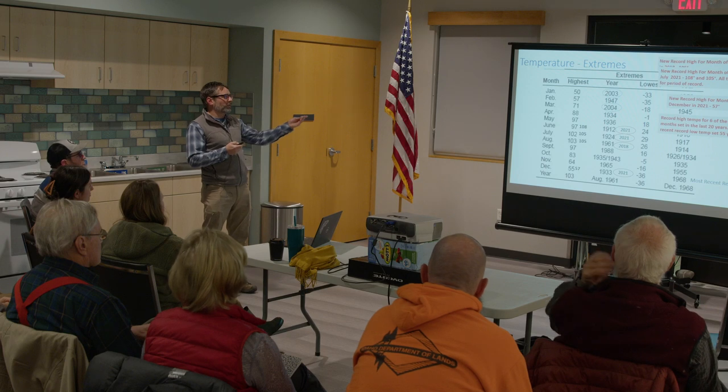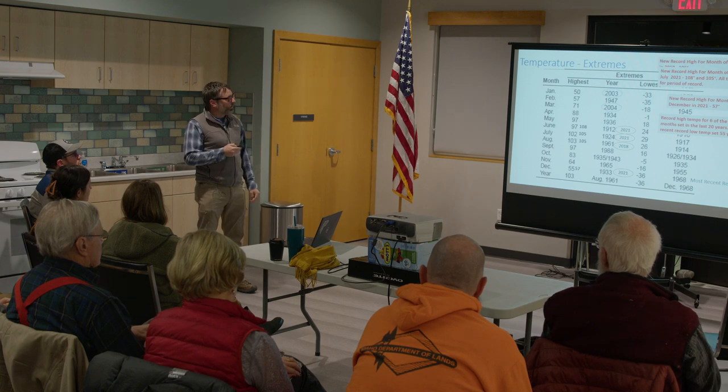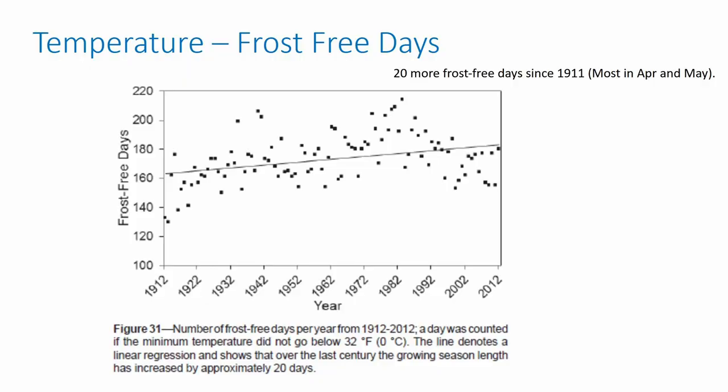So anyway, this is the one with temperatures that is like, whew, past 20 years we have repeatedly measured the all-time high for that area. This is a graph of frost-free days. Hannah doesn't know if there's frost that afternoon or morning or not, but this is derived from the temperature data.